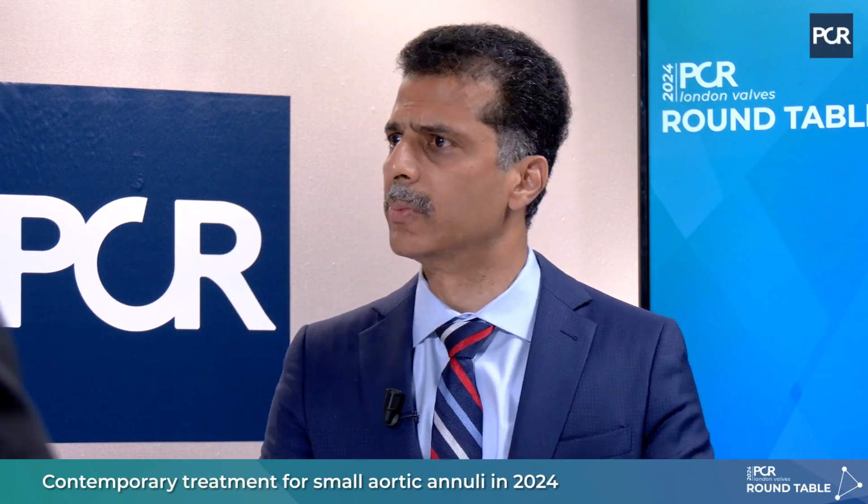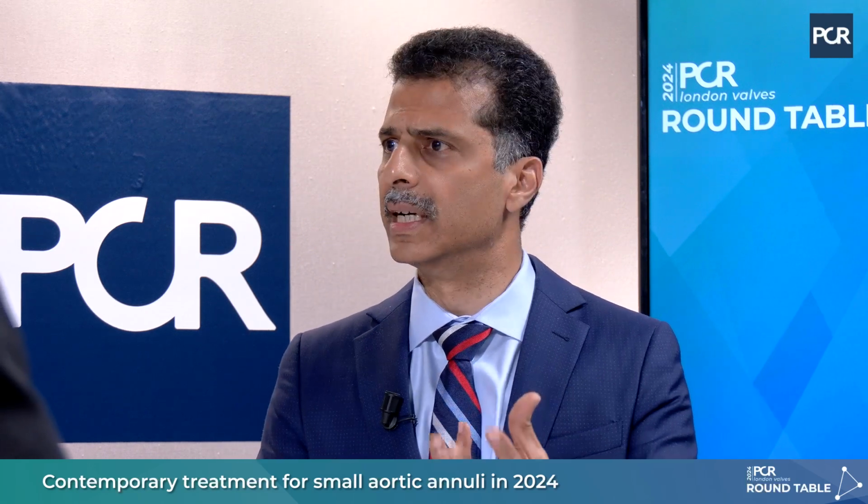Should we apply this as well to the valve-in-valve, where we often see small annuli? Yeah, that's a very good question. Intuitively, and if you look at the definition also, in valve-in-valve, where the surgeons have ended up putting a smaller valve, less than 23 millimeter, it constitutionally is a small valve area.